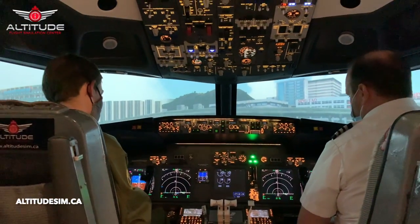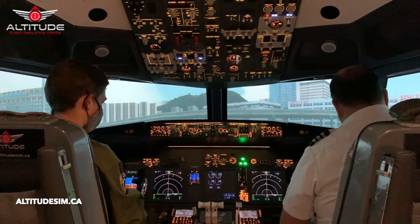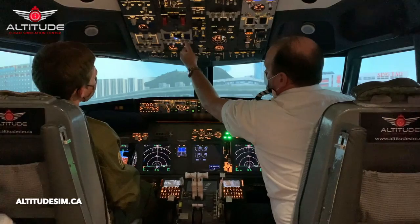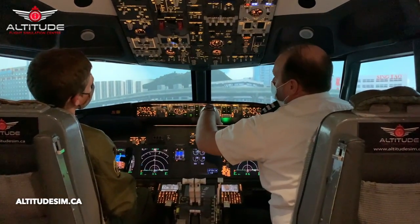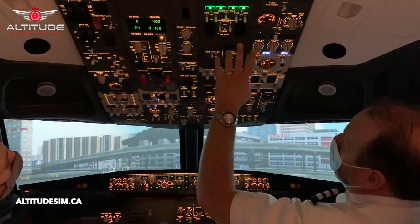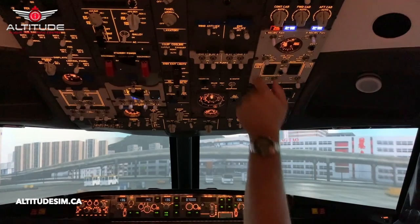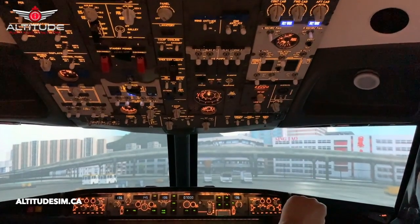All right. I'll go ahead and do the flow if you're ready. All right. Okay. Let's put the generators online. That's good. APU. I'll let that kind of spool down for a second. Come back up here, have a look at everything. Looks good. To avoid a dual bleed, turn the packs on. Isolation valves auto. Everything looks good there.